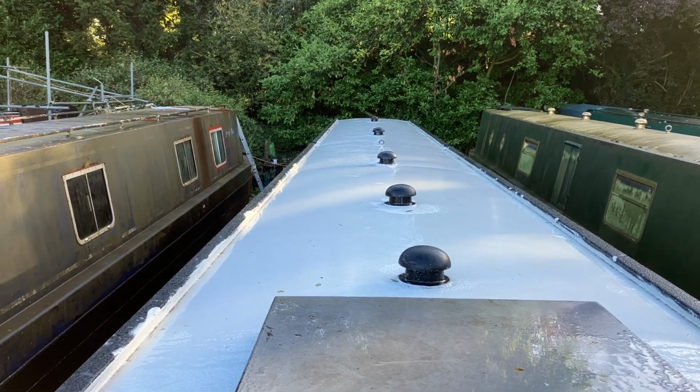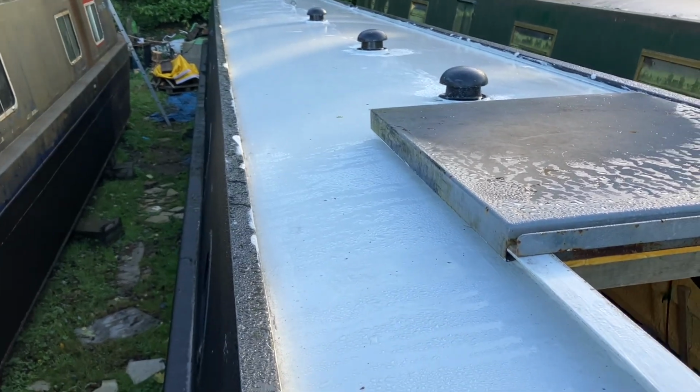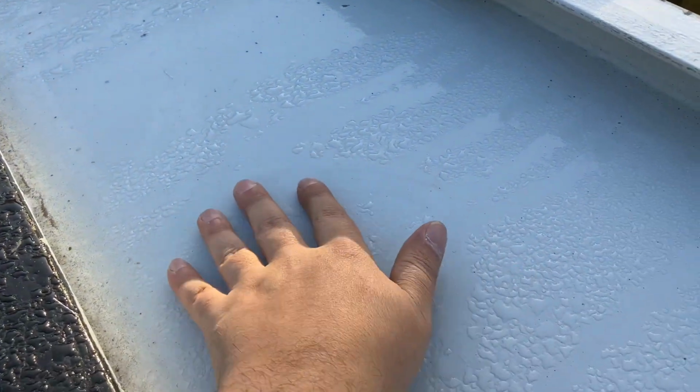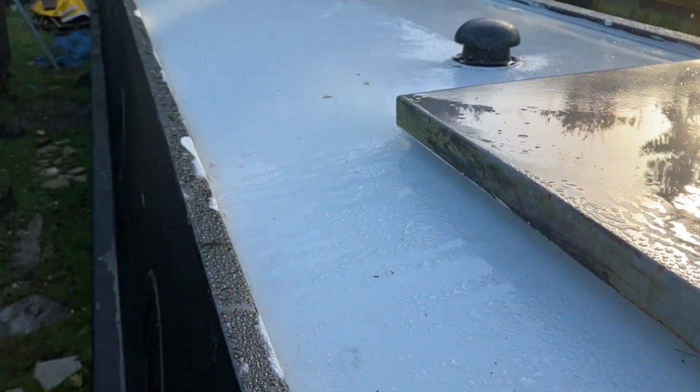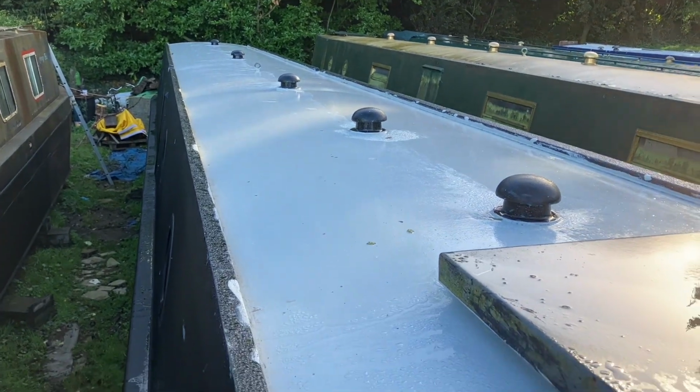So it's about 9:30 Saturday morning. Just got back to North Kilworth, having a look at the paint on the roof. Looks pretty good. Or at least it's holding the water off well. So the water's pooling and not soaking in. So yeah, we'll get up and mop this dry and we'll get up and have a good look at it later.